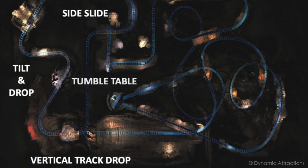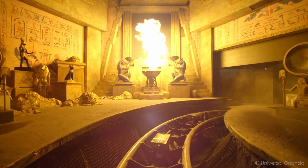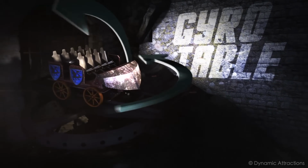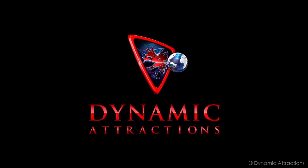The origin of the SFX coaster, however, goes back to Revenge of the Mummy. Though it was manufactured by Premier Rides, Dynamic helped play a part in it, and once that ride was a huge success, they wanted to kick it up a notch and really reimagine what an indoor coaster could do. Little did they know that this idea of theirs would eventually lead to the collapse of the company.